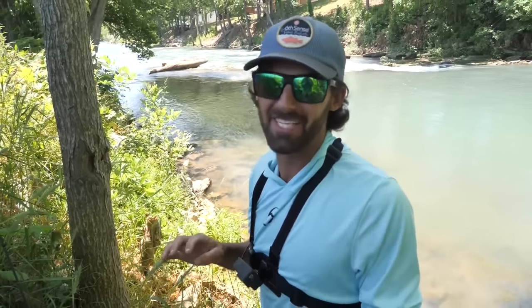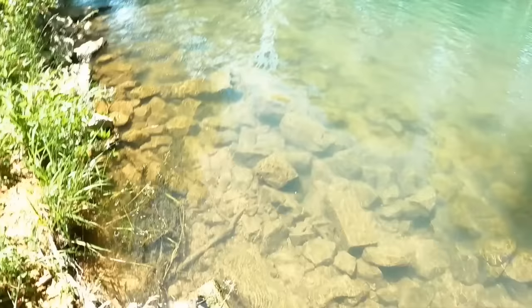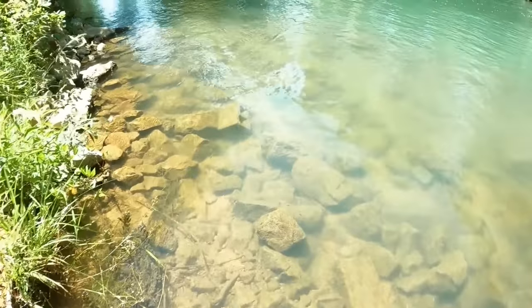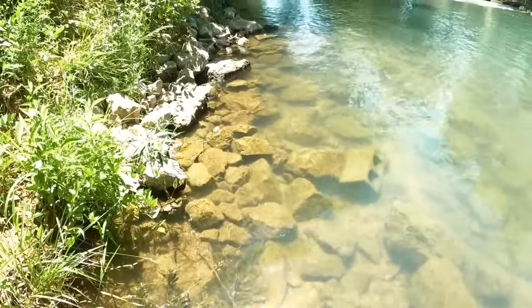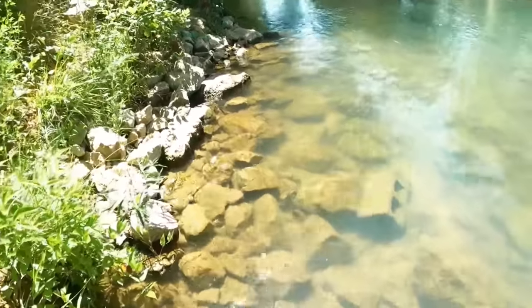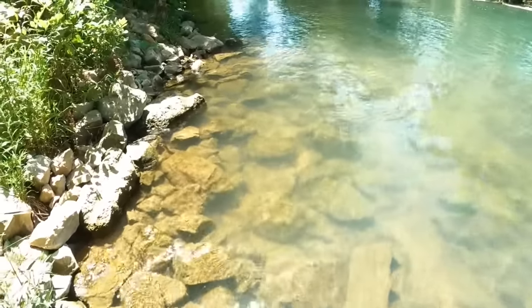Okay guys, we've been here all of 5 minutes. We've already spotted something interesting hanging out down here in the rocks. I'm gonna go down there and see if I can try to catch it. Oh, this water is chilly. Okay, he's got his head sticking up. Gotta be very sneaky. He's a big guy.